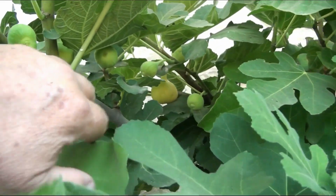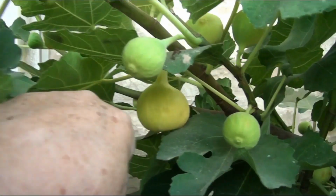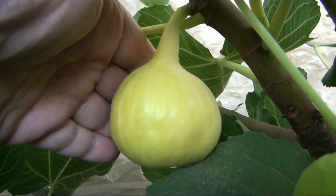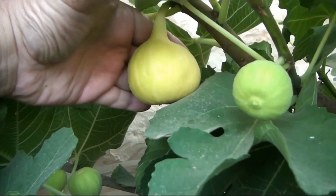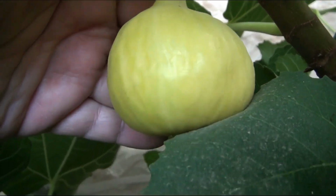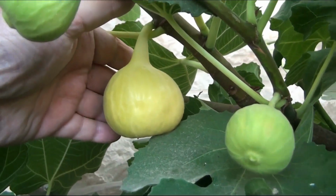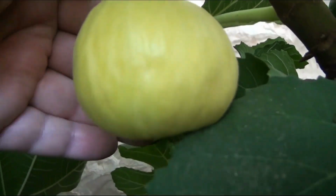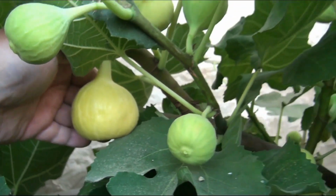And here, it seems, among steel green figs, I see the first ripe fig. It is huge, yellow, and very beautiful. Yes, it's simply unreal. I touched it, it's almost soft already. Perhaps it should have hung on the branch for another day or two, but I cannot wait, and I took the risk of picking it now.